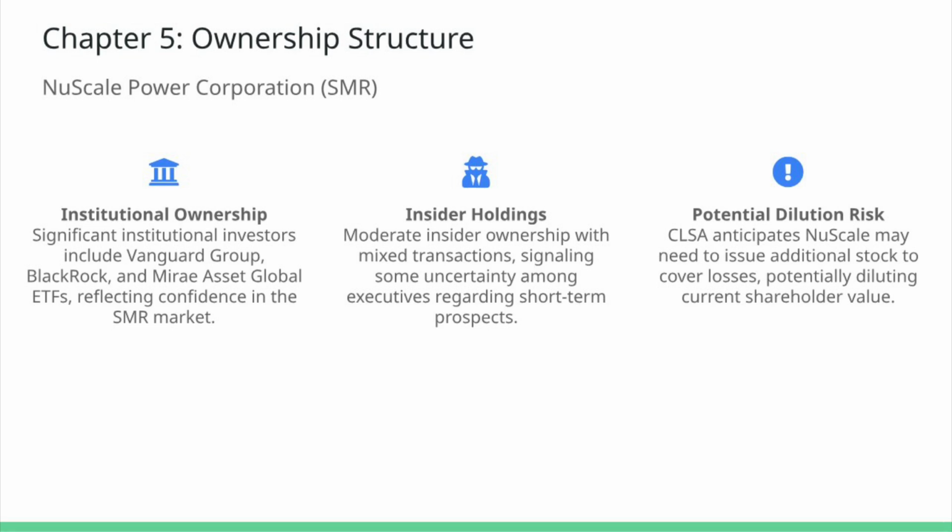Speaking of potentially concerning moves, didn't I read something about NuScale possibly needing to issue more stock? Yes, CLSA, a brokerage firm, has raised the possibility that NuScale might need to raise additional capital through a secondary stock offering to cover their ongoing losses. This is something investors should definitely keep an eye on, as it could lead to dilution. Wait, back up. What does dilution mean for me as an investor?